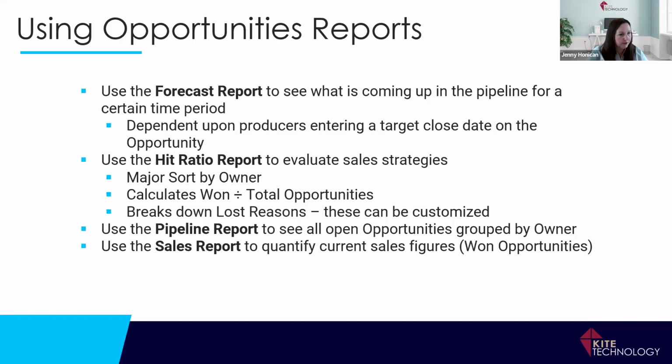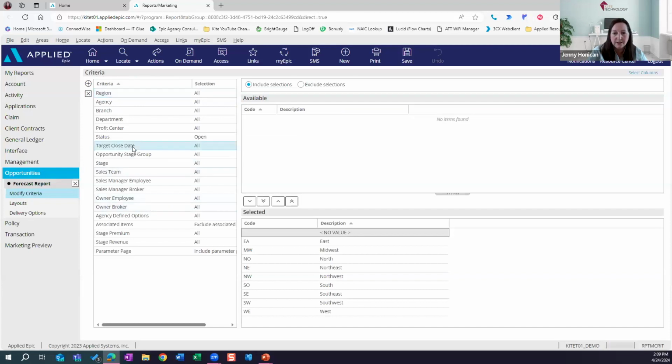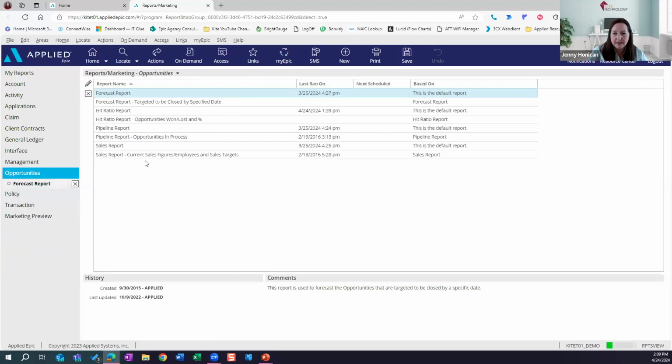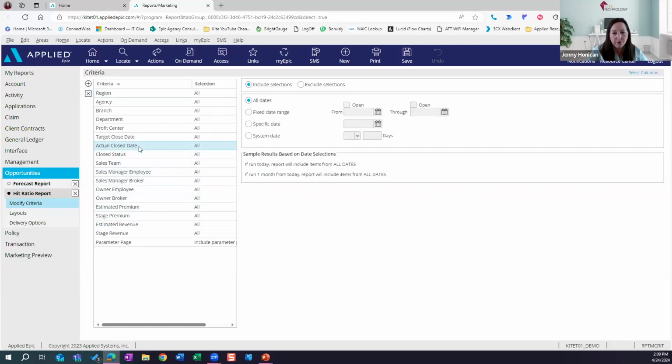So I'm going to hop over to Epic real quick and just show you these reports. Here they are. It's in the opportunities section here. Nothing really outstanding for the forecast report. Again, you're looking for the close date. So here's your target close date, and you would fill that in with those criteria. That's the biggest one. And then for the hit ratio report, here's all of your different criteria here, and you can look at the actual close date over a certain time. So if you're looking for 2024, you would put in that manual date, or you could do a specific date. So those are your opportunities reports.